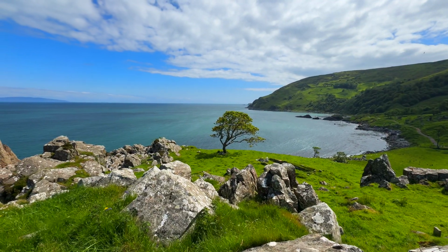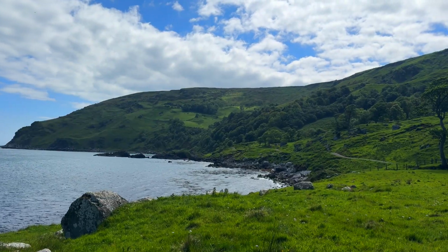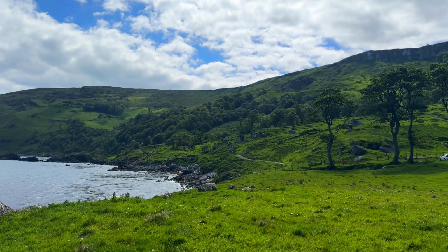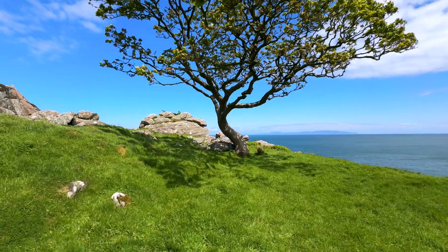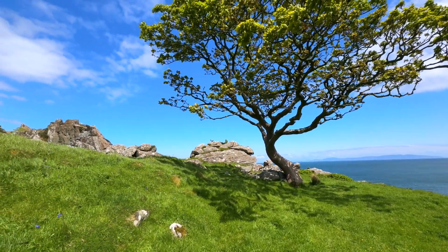Oh wow, I certainly wasn't expecting this. Firstly, the weather, beautiful, wonderfully sunny. And secondly, the scenery is absolutely spectacular. Everywhere around me is like towering hills. It's just spectacular. This was a really beautiful area, and this solitary tree was very photogenic.